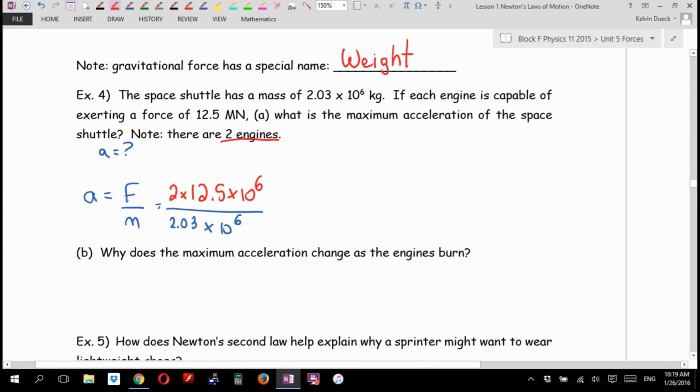I did that just to remind you about your metric prefixes and all that stuff. And it's the space shuttle. I missed the space shuttle. It was pretty cool.